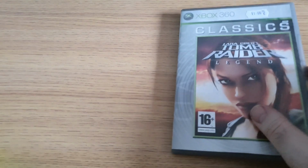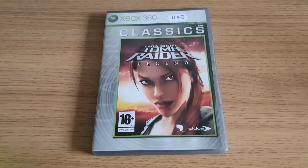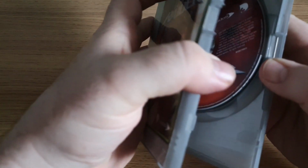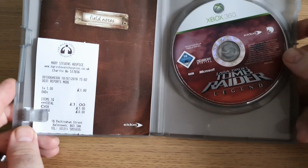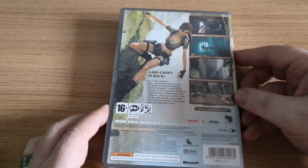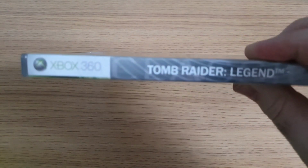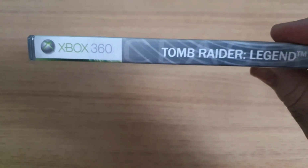There's only one actually. I wanted to get a Jimmy Neutron game that was in there, but when I went to take it to the counter, there was no disc in it, so that was the only one really that wasn't in very good condition. But from another charity shop in Halesowen, Tomb Raider Legend on the Classics label, only £1, so I thought that was a good deal. There you go, you can actually see the receipt, so you know exactly what charity shop that came from. And I think in good condition, and for £1 you can't go wrong, can you? I've got Legend on various consoles, but when you see these bargains and you want to add them to the collection, I don't think you can really go wrong, especially at that price.